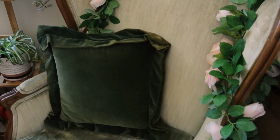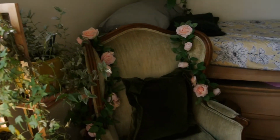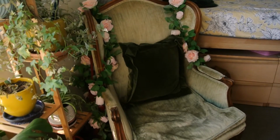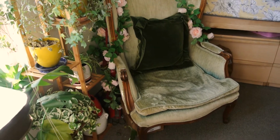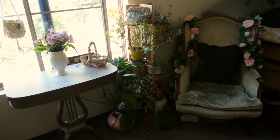I love the wood detailing on the arms and the feet of the chair. I love the color. The only thing I do have to say about this chair is that it is pretty old, so sometimes when you sit on it, it feels like it's going to break and it's a little squeaky. Also, I do have to do some reupholstering on the cushion of the chair because it's been used for God knows how long, so it needs a little bit more cushion to feel a little bit more comfortable. Other than that though, it is perfect and I'm so glad I found it.